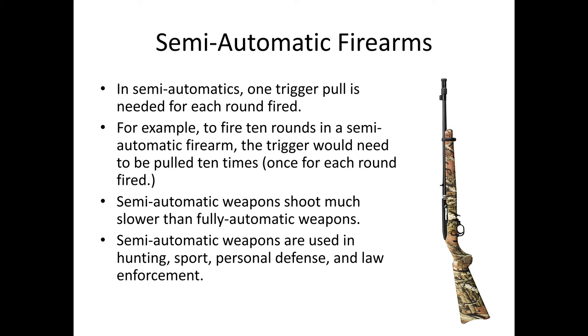It's much slower. The military, this is not the kind of weapon that they use. Semi-automatic weapons shoot much slower than the fully automatic weapons. Semi-automatic weapons are used in hunting, sport, personal defense, and law enforcement. So if you see the handguns that the police officers use, that would be a semi-automatic firearm.